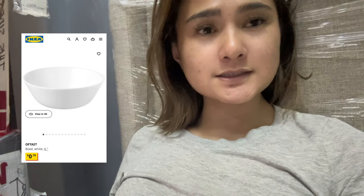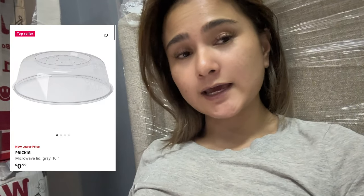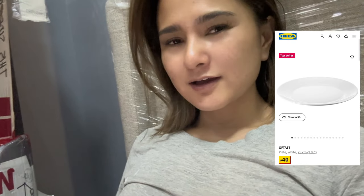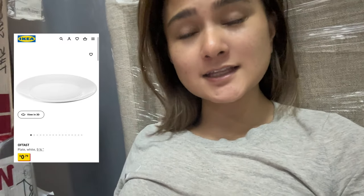Also bought bowls, cereal bowls or soup bowls. It's 40 pesos and 79 cents in the US. Also bought a microwave cover or lid. So every time you heat up something, it's covered, not splattering everywhere. It's 60 pesos and 99 cents in the US. Spoons and forks, an 18 piece set is 690 pesos, and a 20 piece set in the US is $12.99. White plates, for two, 40 pesos and 79 cents in the US.